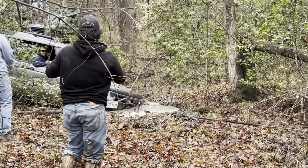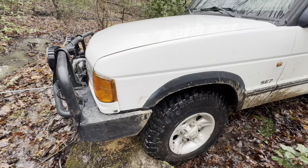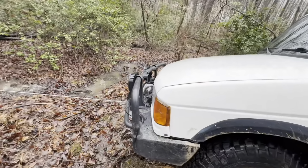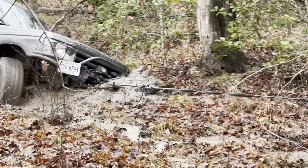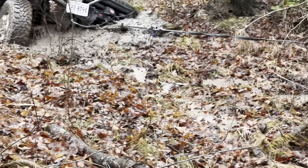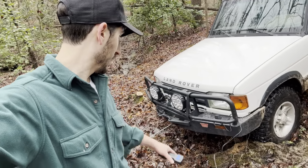This is winch. Oh, he's pulling my truck. Oh, he's coming. Pretty epic. Easy. Got the lights. New lights. Well, good day. I'm getting pulled. Hold on. It's a mud. Hey, you guys look good though. So it's not the winch, this is just mud, we're just pulling into it.